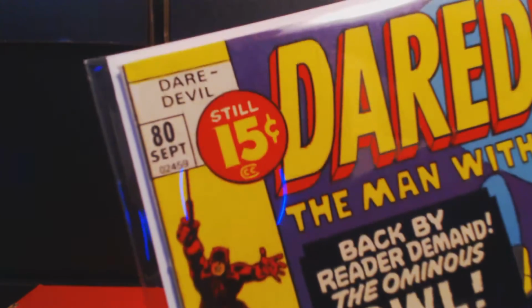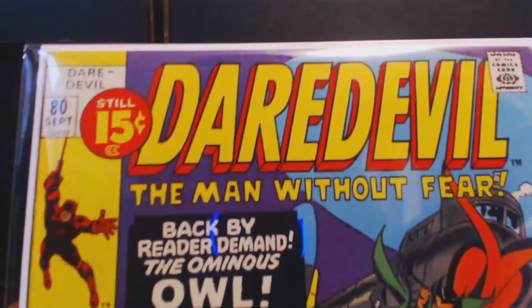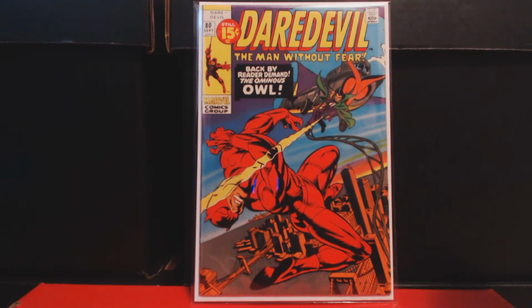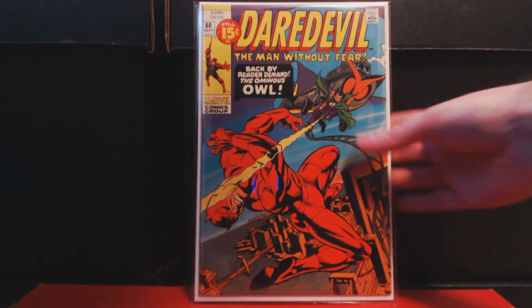a little wear on some of the corners. It's got decent centering overall. It's got some spine ticks. But not bad, not bad at all. It probably fits in the fine to very fine range. Good colors, great cover. Really happy to add that one to my collection. Another one off the list.